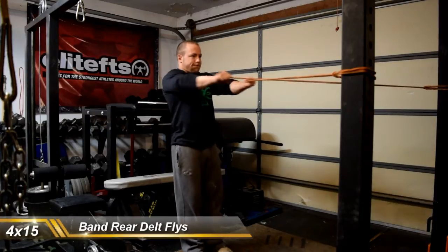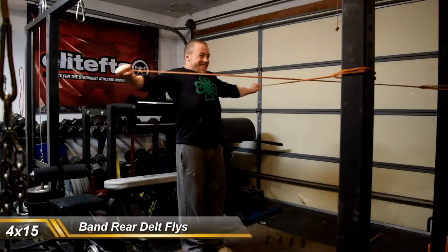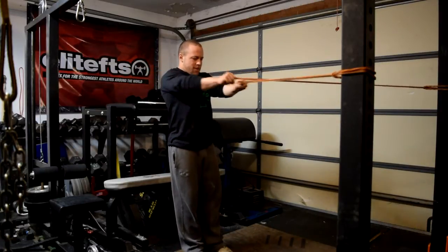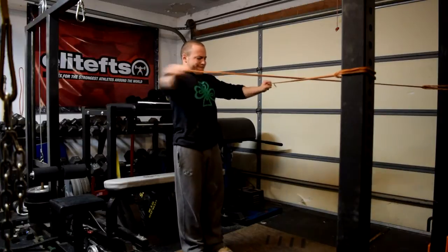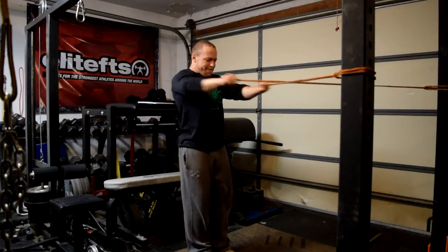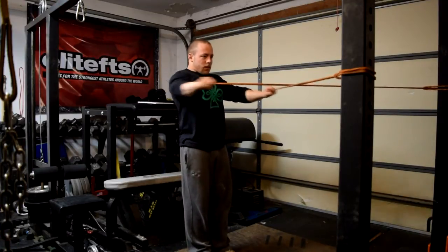Then just did some band rear delt flies, 4 sets of 15, really working on good contractions, and on the last set, finished it up with some partials, which is what I did here. So you'll see me step forward and then kind of just bang out some partials, and really not even keep track of how many I did. The idea was just to increase the time under tension for that duration of time.